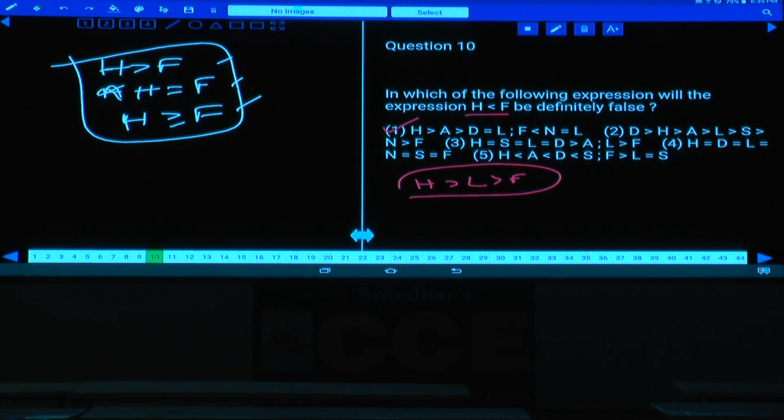With the help of the first one, then H lesser than F will be definitely false. Then coming to the second, what is the second one here? Second one is again H greater than F is true. That means H lesser than F is also false.